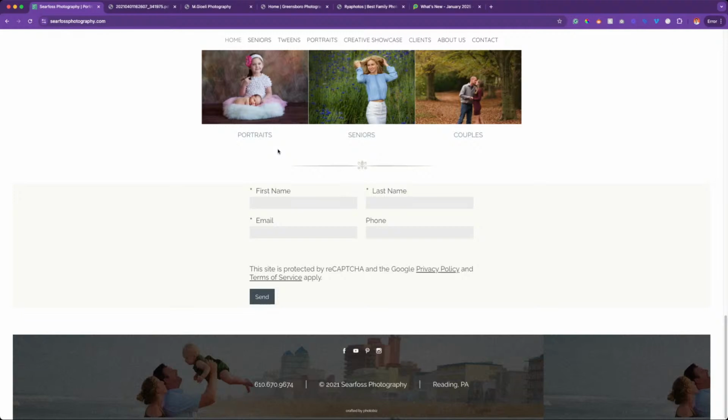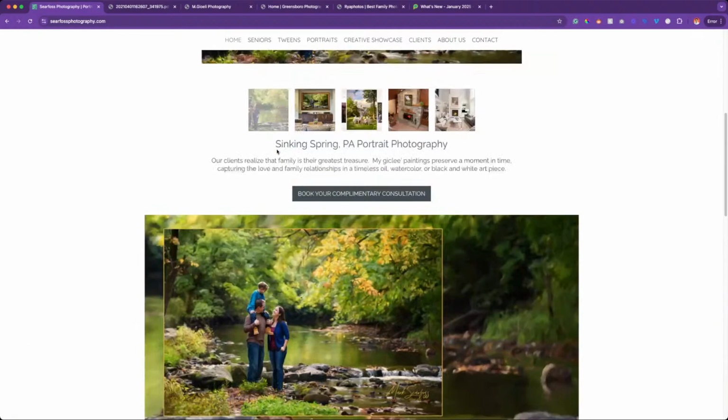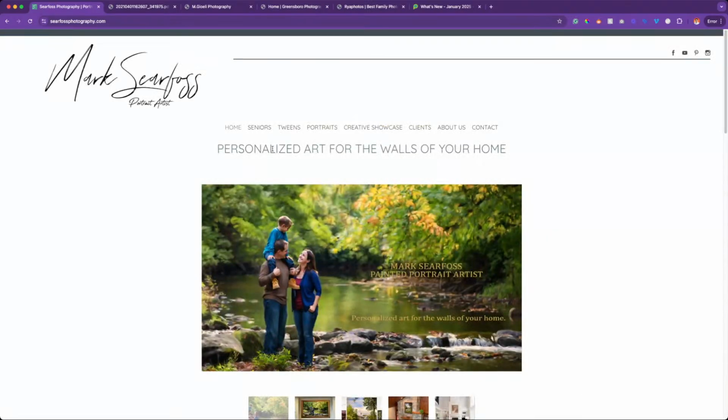Again, I definitely want to say that you have some great looking work, but the organization of it is a little difficult. And I think you could really utilize the scheduler in that one section. I think it's just moving other pieces and adding content to other portions of the website when possible.